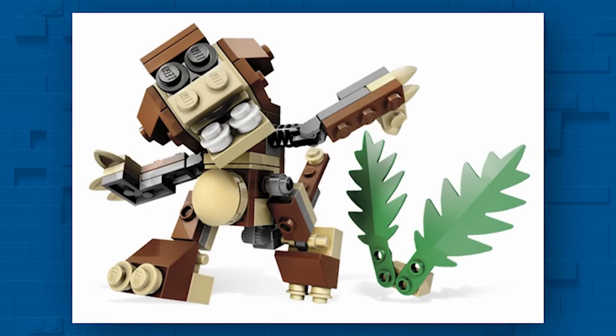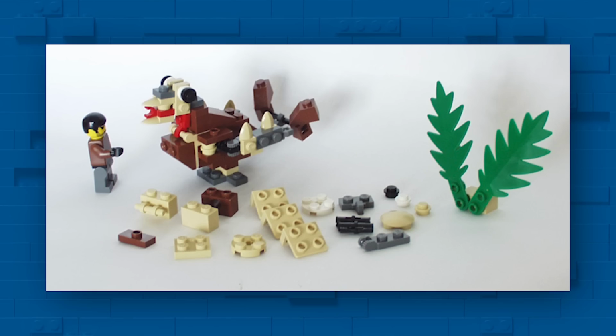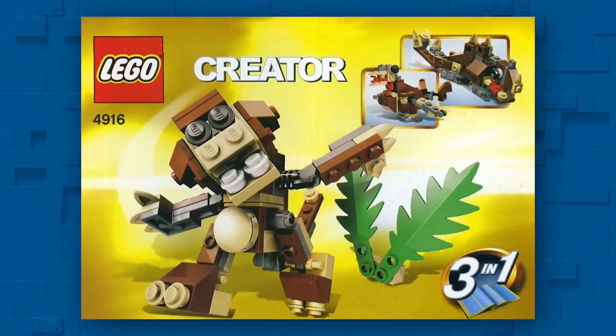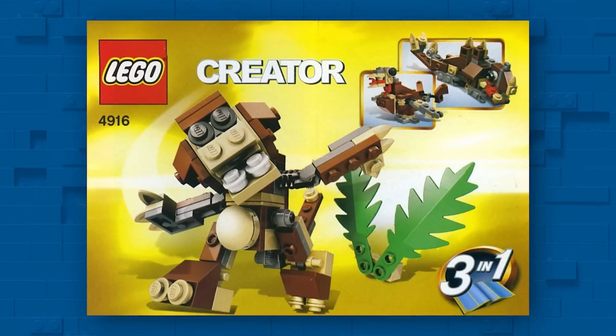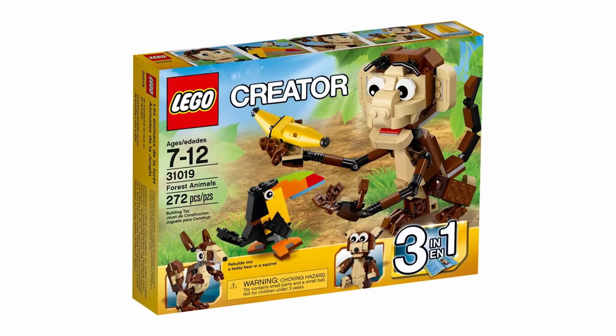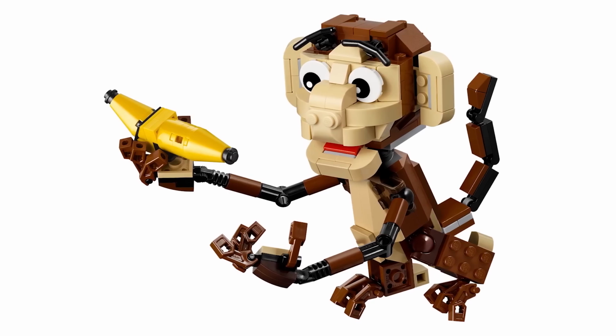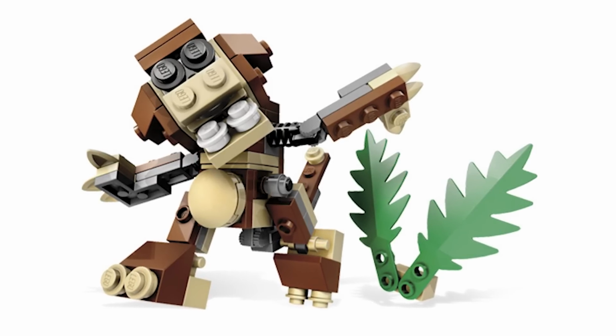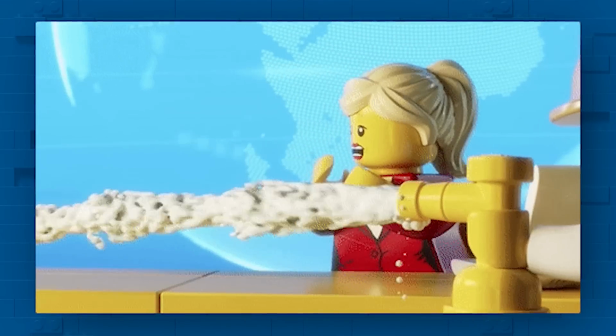The other options appear to be a turkey and some sort of dinosaur lizard slug thing. I don't really know. Honestly, these are just kind of embarrassing to look at today, especially when you consider that LEGO has put out a much better 3-in-1 Creator set with a monkey since then. However, even this terrible monkey build is actually a step up over LEGO's previous attempts at certain animals.